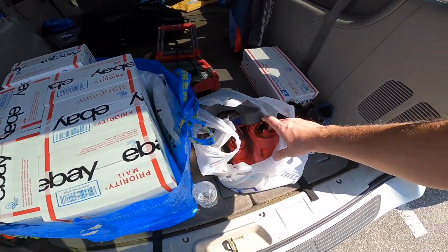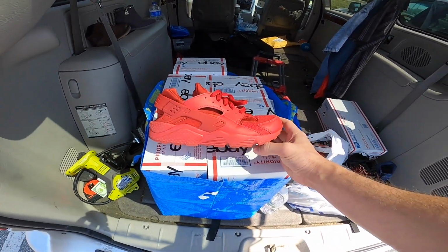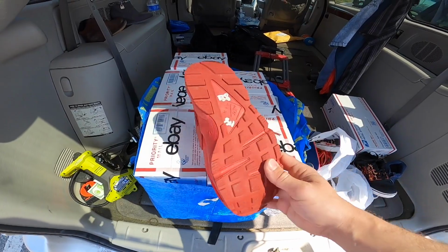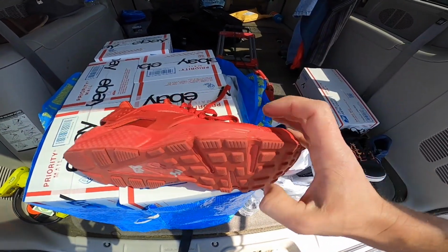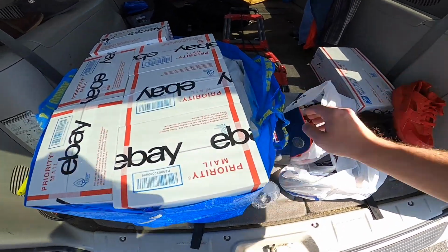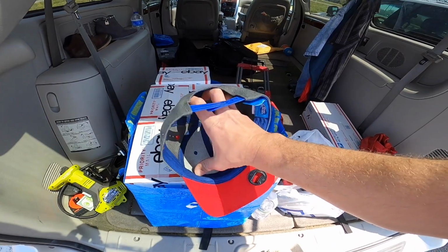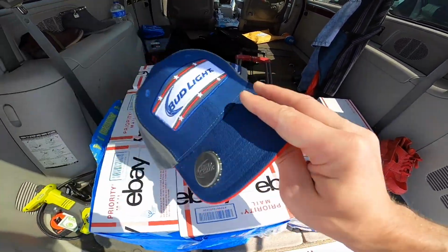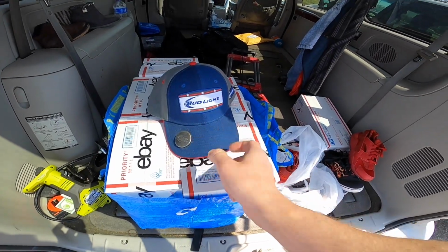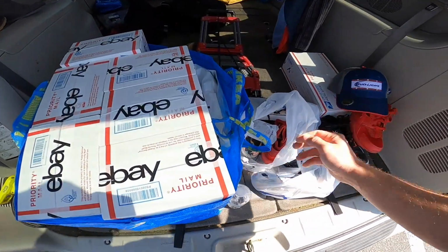Got this pair of triple red Nike Huaraches. These go for $50 to $80. Super pumped about these. I did pay up $8.99 for these, so definitely a good pickup. Solid tread still remaining. I got this Bud Light hat because it is in immaculate condition. It's so clean, and it's got this cool little bottle opener there. I paid $2 for this, and these sell for anywhere from $12 to $16.